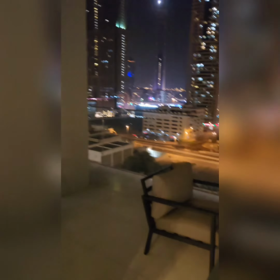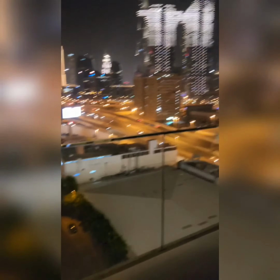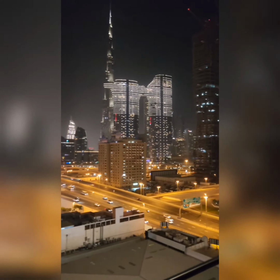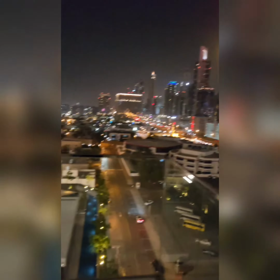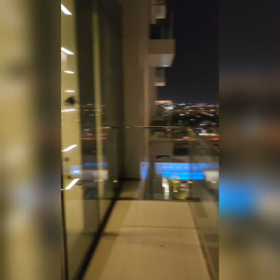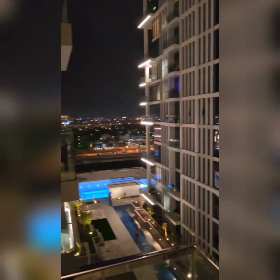More floor to ceiling windows. And we also have a balcony. Have a little sitting area. And here's the view. We are at the downtown Saunders Towers. There go the Burj Khalifa. You see this balcony wraps all the way around. You can see the inside of the living room. It wraps all the way around.